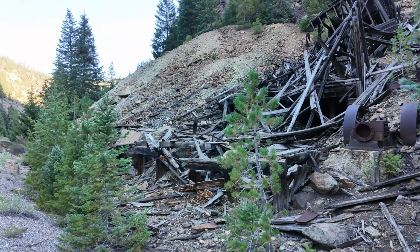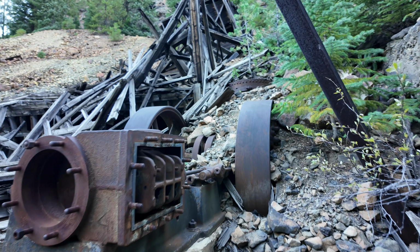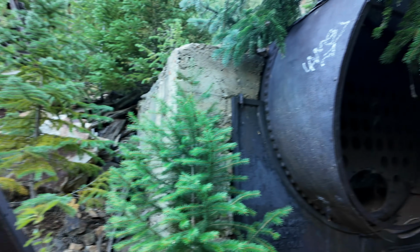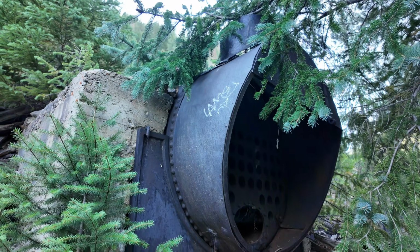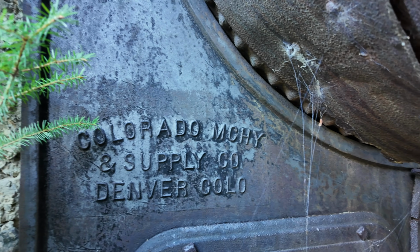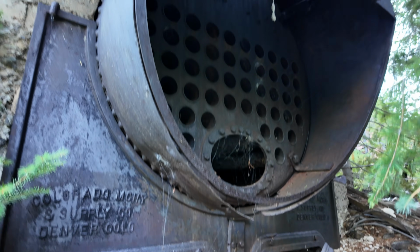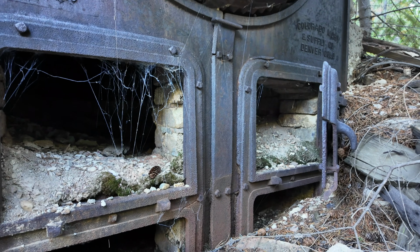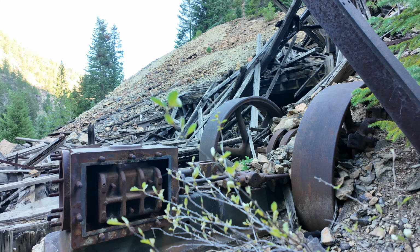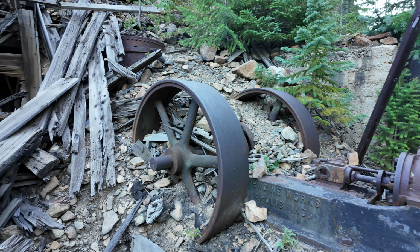All right, now this looks pretty interesting. Some kind of mining operation infrastructure here. They're pretty covered up by the dirt. Oh, this might be some kind of furnace or something. Colorado, MCHY and Supply Company, Denver, Colorado. I'm gonna guess this is some kind of furnace, just based on these little doors down here. That's really cool. Wow. Not sure how old it is, but it could be 100 years old or so. Who knows?